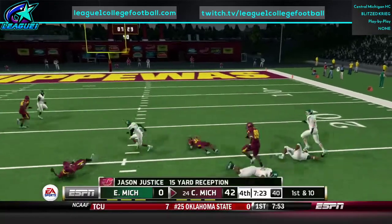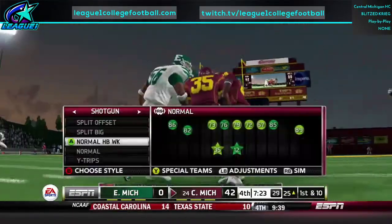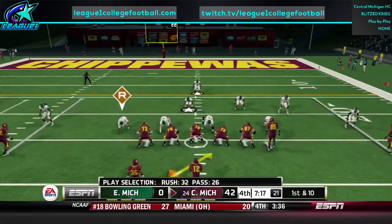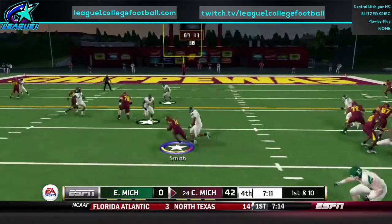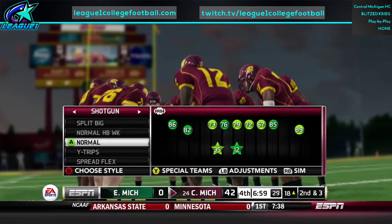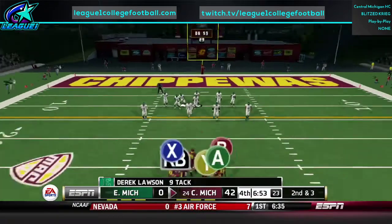Makes the grab past the marker. He's tackled around the 25-yard line. First down, 10 yards to go. Ball on the 25. Run there. He decides to keep it and picks up 7 yards. That'll bring up second and three. This is the eighth play of this drive.